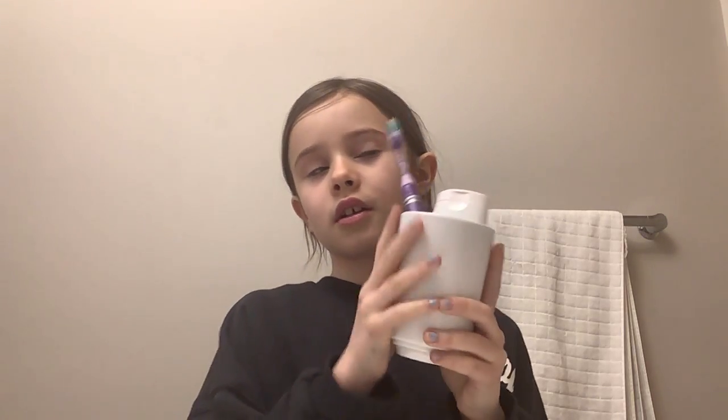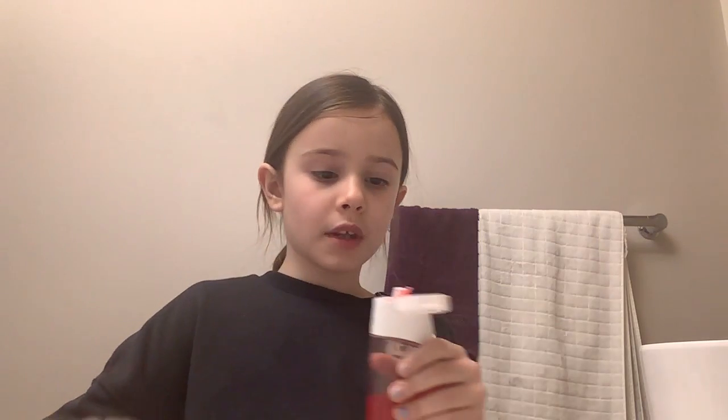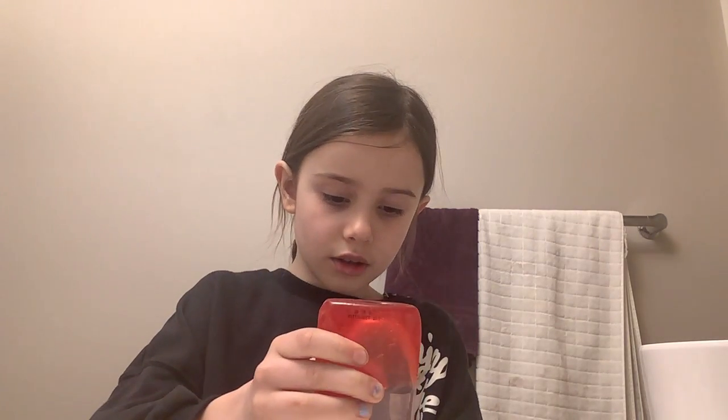So first I always brush my teeth, which I grab my cup with my toothpaste and toothbrush. As I said in my morning routine, I still keep this, and I still need to buy a new one. Okay, I just got it wet. I'm gonna divide the glove. Okay, now I'm gonna start brushing.